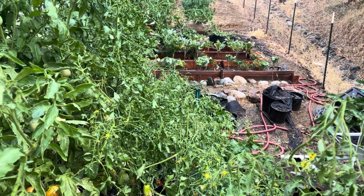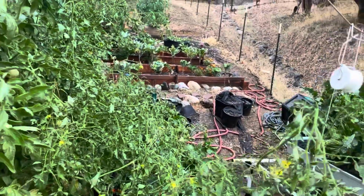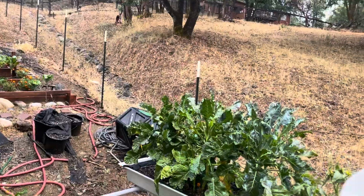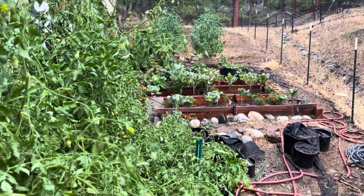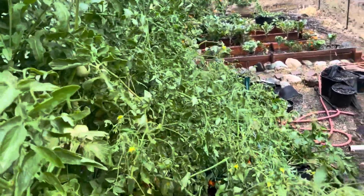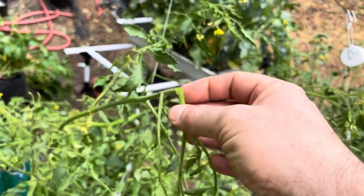The thing that didn't get really damaged, like you might not be surprised, is the brassicas, the broccolis, the cabbages and cauliflower. The real stout leaves held up a little better. They still got some damage, but they didn't get damaged like that. Look at that.